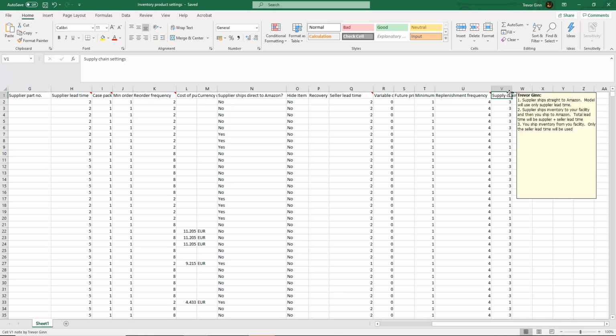Setting 1 is where the supplier ships directly to Amazon. This means that the model will then only use the supplier lead time when calculating how much product to ship. Number 2 is when the supplier ships the inventory to your warehouse and then you ship it to Amazon, in which case the total lead time will be the supplier and the seller lead time. The third option is if you are the supplier of this product and you ship the inventory directly from your facility. In this case, only the seller lead time will be used.